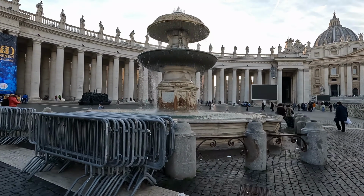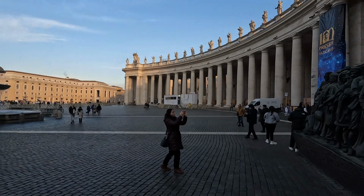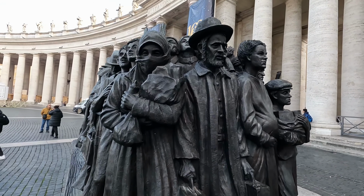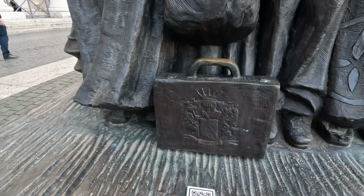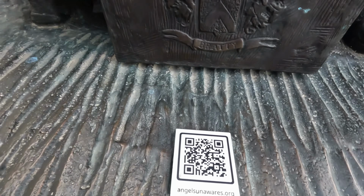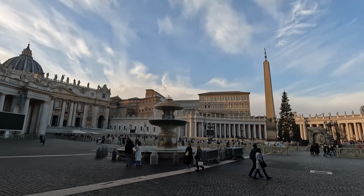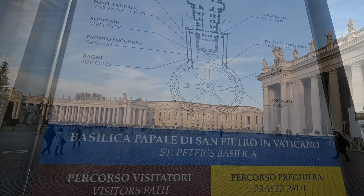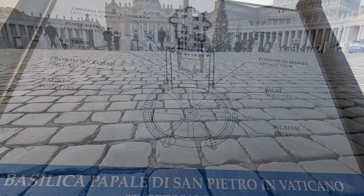This is the second fountain they have here. Right next to this fountain we have an interesting statue that's made with bronze and depicts refugees in a boat. To find out more about it, you may need to scan this code. And of course, for better guidance, we have a map here.